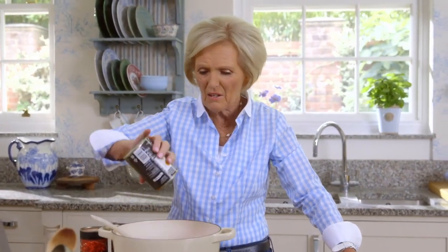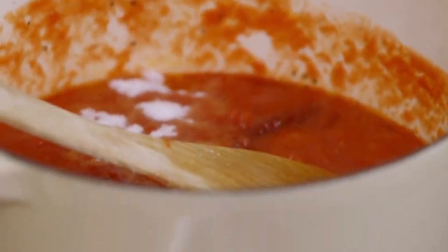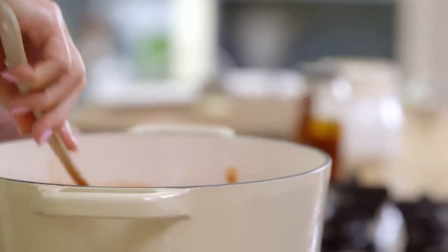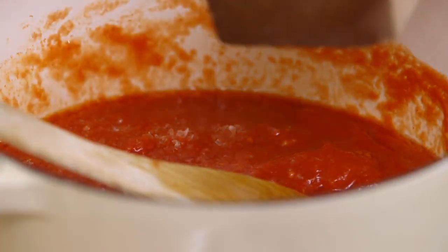Then add three cans of chopped tomatoes. Only at the end of the season, when tomatoes are really cheap, would I use fresh tomatoes. These are really the most useful thing to have in the cupboard. And a real foolproof tip is to add some sugar. The sugar brings out the flavour of tomatoes. Even if I'm grilling tomatoes, I just put a little sprinkle of sugar. It just gives it extra flavour, as well as a bit of pepper and salt.